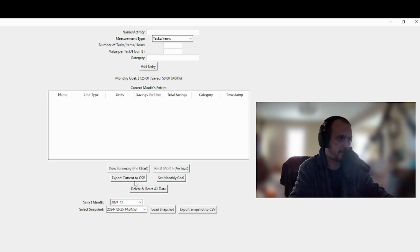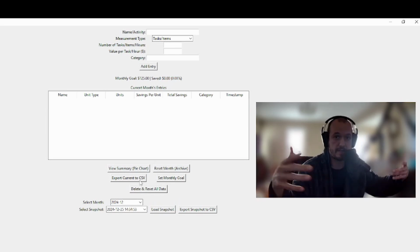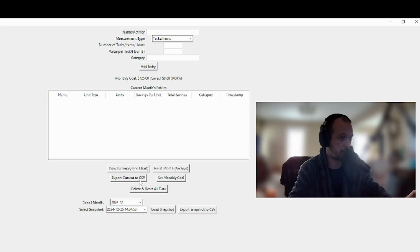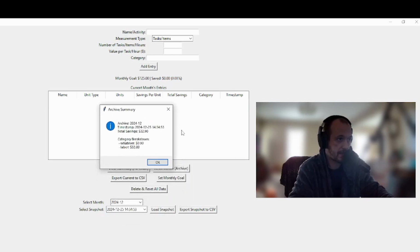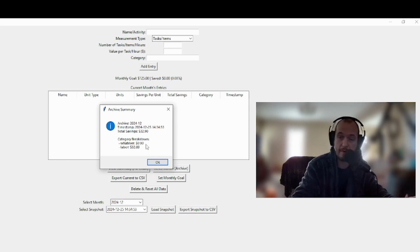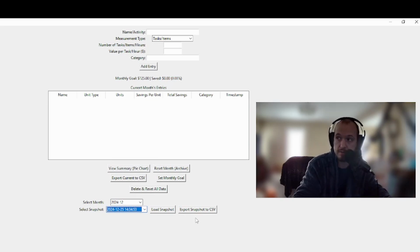Or we could have exported it to a CSV file, which we could have a printable version of our data if we wanted to print this out and then report this to something or someone, or have just a physical copy of our savings, just so you can have it. So now it's archived. And so we have a month we can select from, and we have timestamps that we can select from, and we can load snapshots from the past. So we can just go bang, pops it, and then we get an archive summary, which just tells us what our total savings were, and our category breakdown of where the savings go. There's no pie chart here, but we have that. And from our snapshots as well, we can export those to a CSV as well.